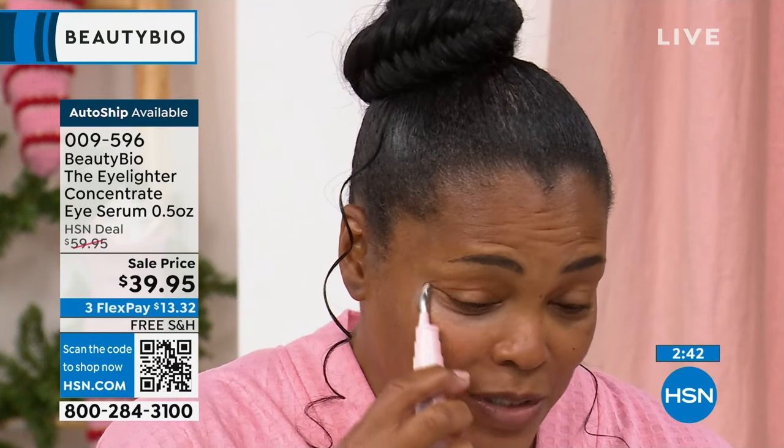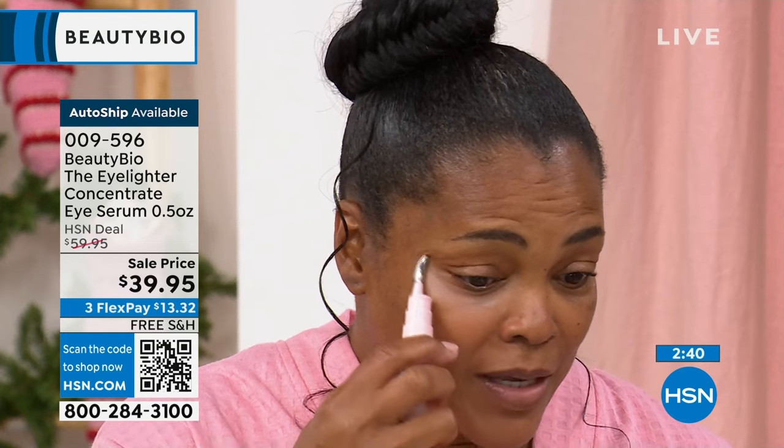So what I love about the eyeliner is this is my concealer. It goes with every skin tone. Usually when you have a concealer, you have to match it to your skin tone. With this, you just apply it on. Let me show you how to apply it. It's going to give you a natural glow, and then I just do a light powder and I still get the same effects. It feels so good too. It takes away the darkness and any puffiness that I have under my eye. You can see the instant brightening. Every skin tone, every skin type.